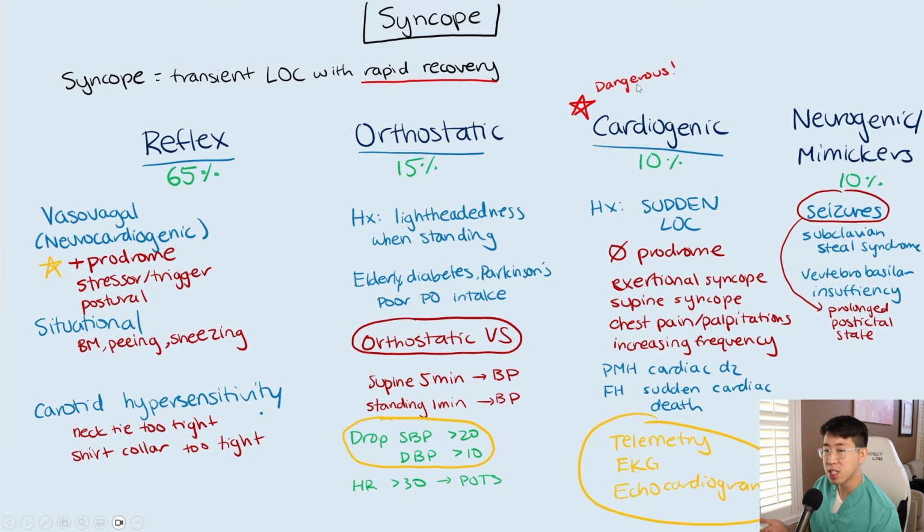But what you need to really do from an ED perspective is recognize cardiogenic syncope, which happens about 10% of the time and is the main dangerous etiology of syncope that we look out for. And some of the things that lead us to have more concern for cardiogenic syncope is sudden loss of consciousness rather than having a prodrome, which you kind of have with reflex and orthostatic syncope. And having no prodrome, having exertional syncope, supine syncope, chest pain and palpitations, or increasing frequency of syncope. These are all concerning causes of syncope that warrant further workup.